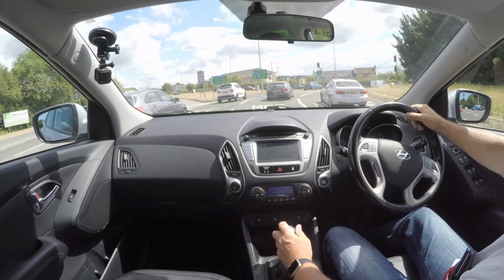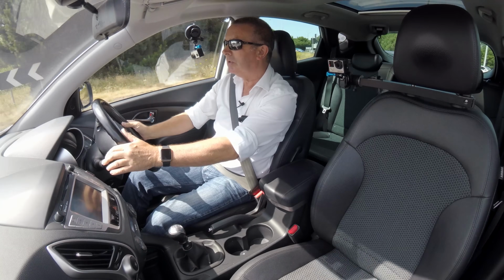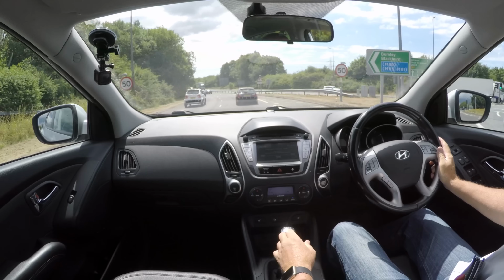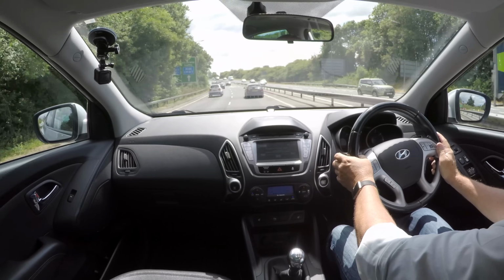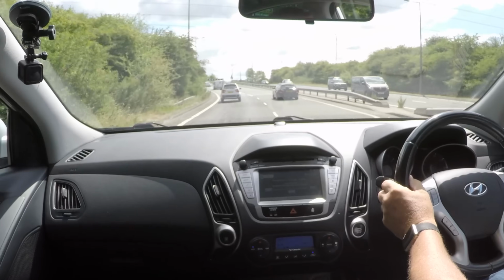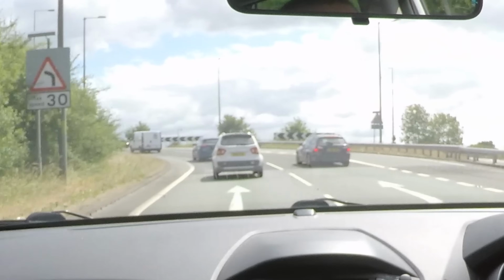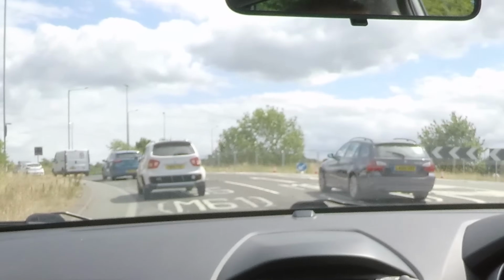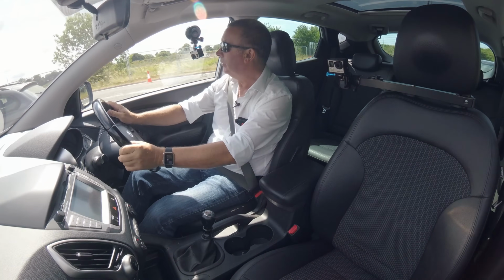Fire brigade being kept busy at the moment in the UK. There we go. Left electric door mirror is working fine, and the right one's good too.